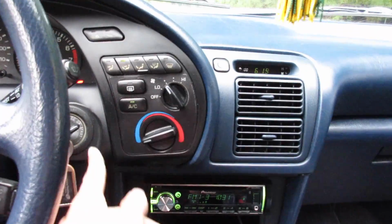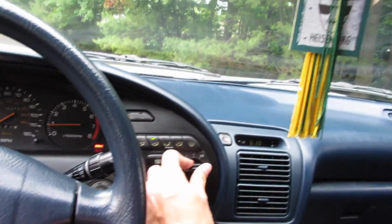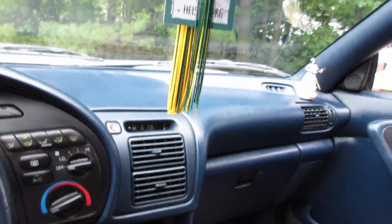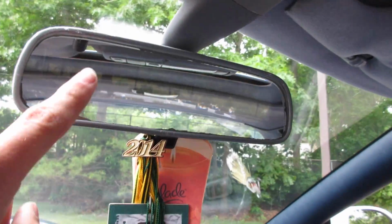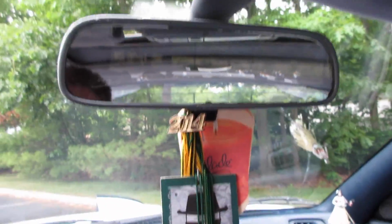Air conditioner has been converted over to R134a. I did it myself. Very easy to do, and it cranks cold air. Very good air conditioner. Up here, got my Bluetooth, manual dim rearview mirror. That's still doing good. It's a little sun-baked up here, but what are you going to do? It's '93. Get your 90s airbags. Not Takata, thank God. Don't want to kill myself. And you got yourself a mirror over here.